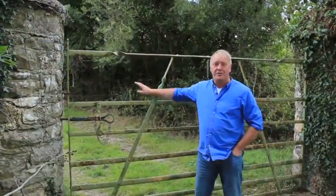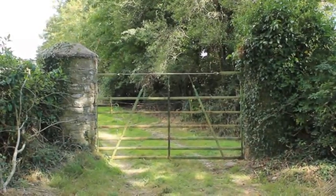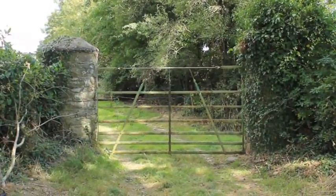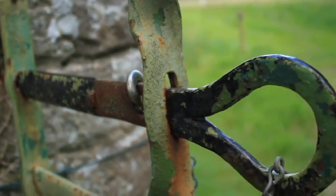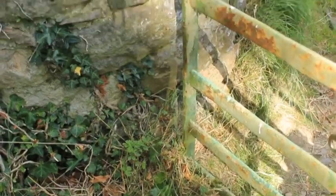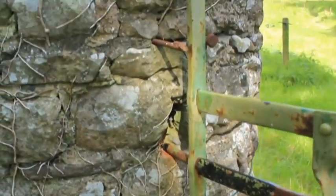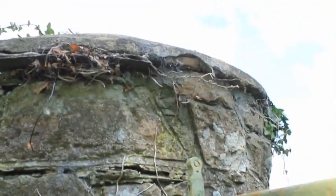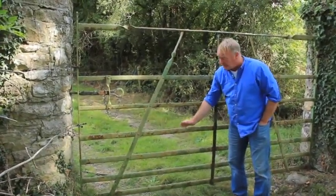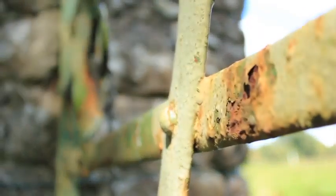I'd like to introduce you to another gate. This is another Lee gate from the forge at Kappa. Again, you can see it from its distinctive, almost heart-shaped latch. Again, set on its two beautiful round piers with capping intact. This gate is in great condition, and so are the two piers. You can see that the edges are rounded on these bars. This gate was made from banding from cartwheels.